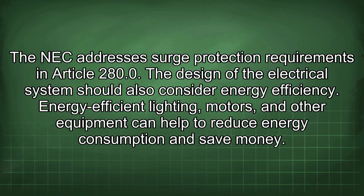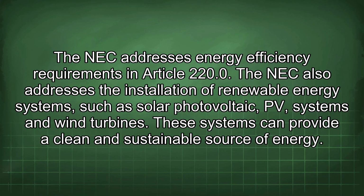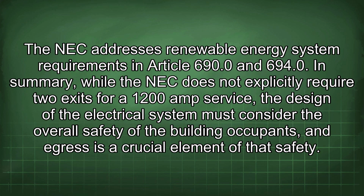The design of the electrical system should also consider energy efficiency. Energy-efficient lighting, motors, and other equipment can help to reduce energy consumption and save money. The NEC addresses energy efficiency requirements in Article 220. The NEC also addresses the installation of renewable energy systems such as solar photovoltaic, PV systems and wind turbines. These systems can provide a clean and sustainable source of energy. The NEC addresses renewable energy system requirements in Article 690 and 694.